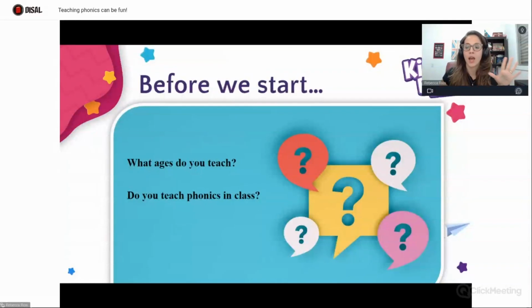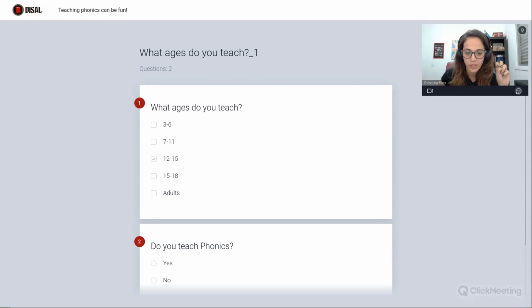But before we start, I wanted to ask you a question, okay? So I wanted to get to know you a little bit. Unfortunately, I cannot see you. So I want to ask two questions, okay? There's a poll that's going to appear for you guys with two questions. So the first one is, what ages do you teach? And you can choose more than one option. And then if you teach phonics, yes or no. Okay, so if you please would be so kind to answer those questions for me, I'll give you a couple minutes to do that.